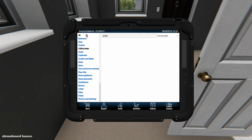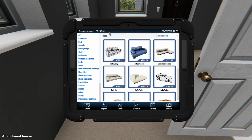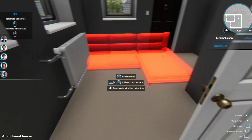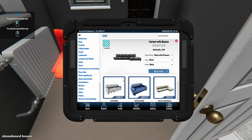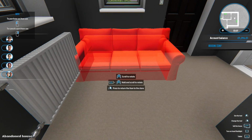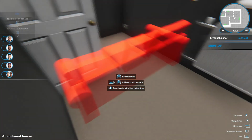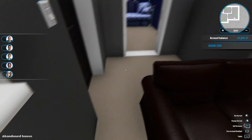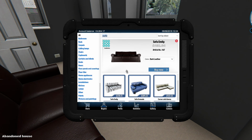So now the question is, do we have a sofa? No. But that's because I'm in the other menu. Sofa. Do I want blue leather? No. We'll go with black with flowers. Oh, right. This is a lot bigger than I thought it would be. Okay, looks like we're just going with a standard couch. Go with dark leather. Or maybe not. Okay, so we come in, we got the couch there, and now we just need the TV.